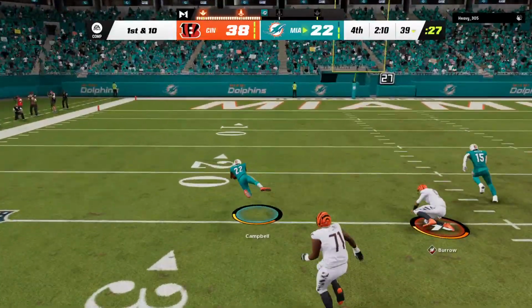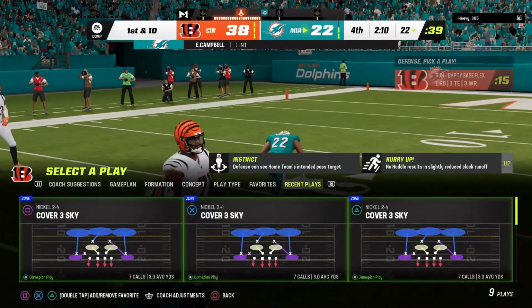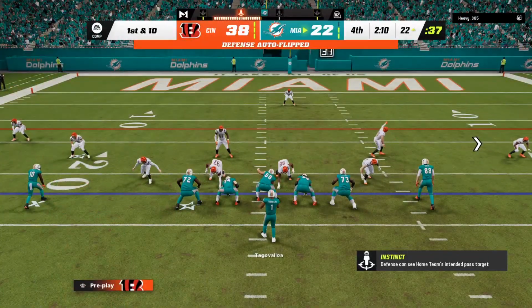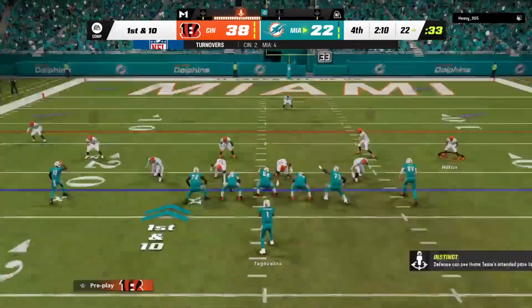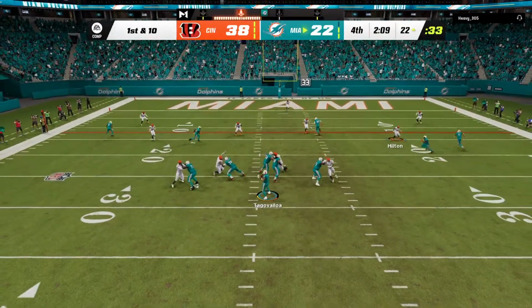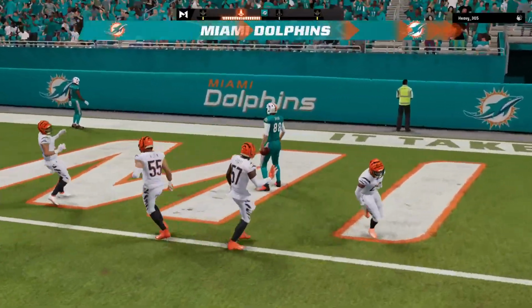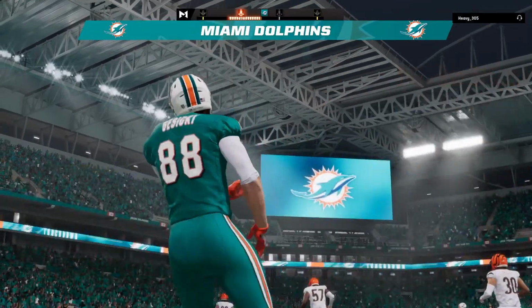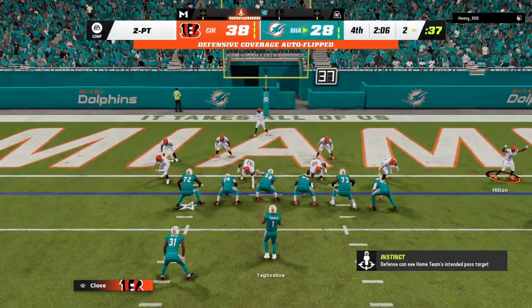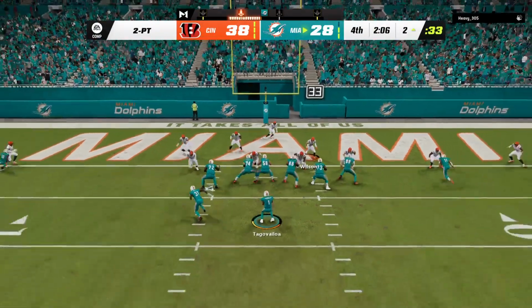And intercepted. Maybe the turning point they need. And the Dolphins are going to take possession of the football. Trying to shake off the interception. He'll look to throw. That's going to be caught. Touchdown, Dolphins. Mike Gesicki on the pass from Tua Tagovailoa. And the Dolphins take the interception on defense and convert it into 6 points.